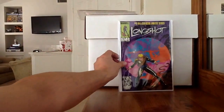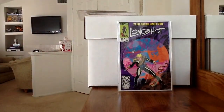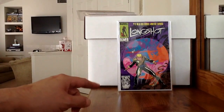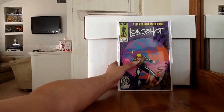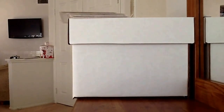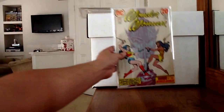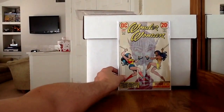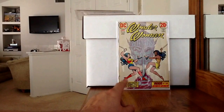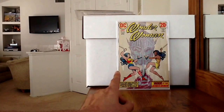Longshot number 1, and I believe this is the first appearance of Mojo. Correct me if I'm wrong, guys, but I do believe it's the first appearance of Mojo, so I'm real happy to have that one as well. Plus it's art by Arthur Adams, I believe. Really cool. He did have some Wonder Woman books, and like I said, there's the bondage stuff I'm into, but Wonder Woman, no key to it, Wonder Woman 206.